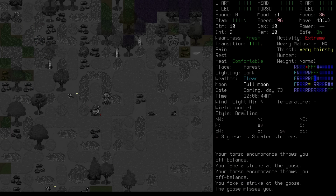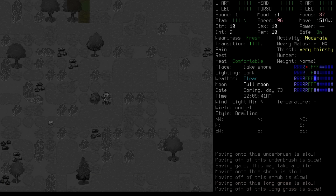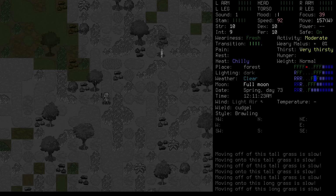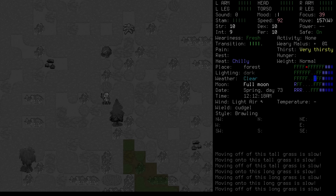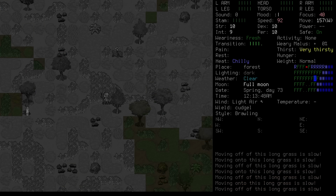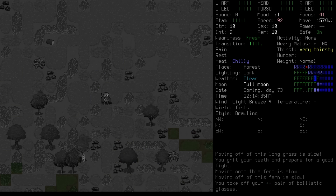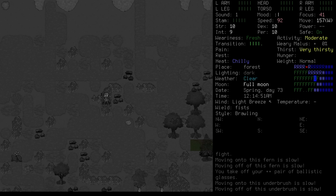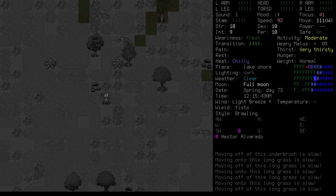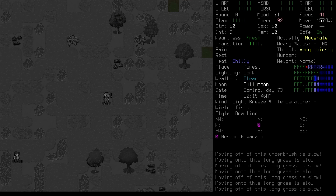Get out of here, goose! We spot him on the east end of the island. A man in cowboy boots, with a ball cap and a high-visibility plastic jacket. He has a gun in his hand, but he doesn't point it at us as we approach.